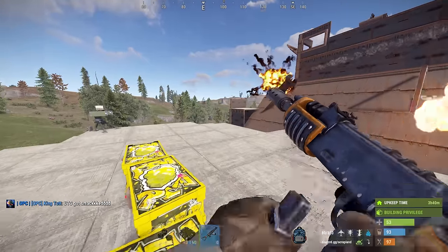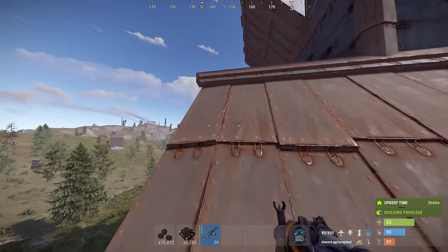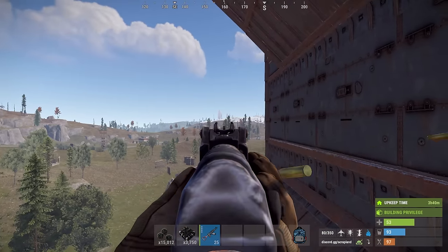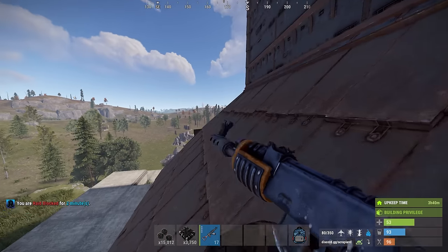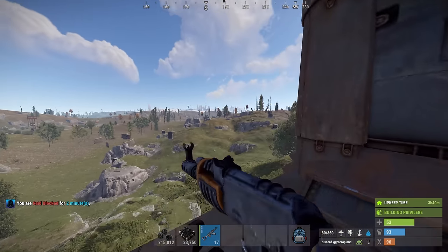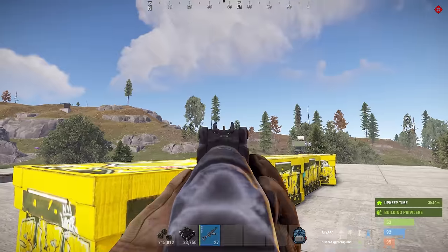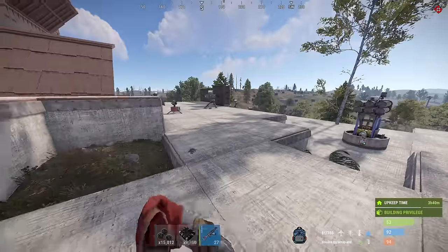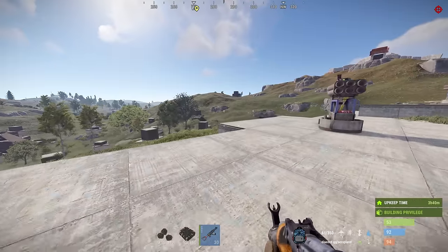I wouldn't fly over here, mate. Whoa, holy. Get out of here. Oh, it hit. I think one of them hit. Brilliant. Right, let's get rid of those damn turrets. I want to piss as many people off as possible because I want them to try and raid me. Even though, look at this place. Nobody's ever going to raid this.